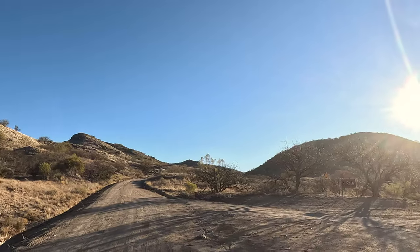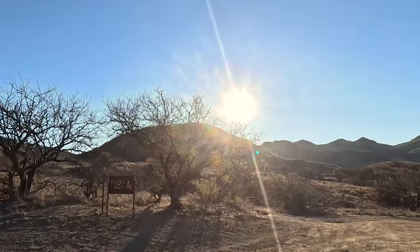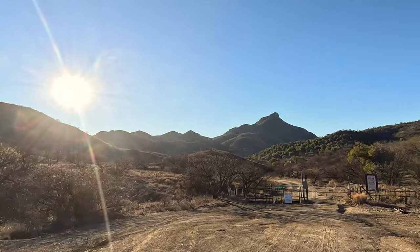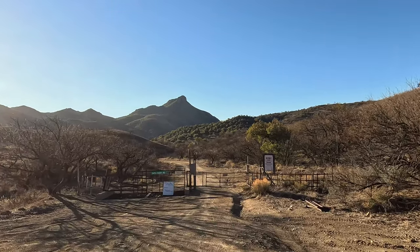And this is our turnoff. There it is. It's Ruby, Arizona. I'm so excited about this. This is the second largest uninhabited ghost town in Arizona. So this is going to be really cool.